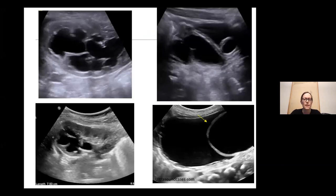So these are images of a single system ureterocele and a duplex system ureterocele. These are the thin-walled ureteroceles with an acute angle here versus a pseudoureterocele, which would have more of an obtuse angle. Classically, this is your dilated ureter, and this is a small ureterocele associated with this single system over here.